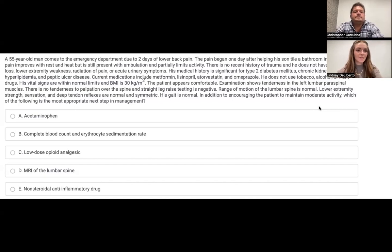Let's get started. So a 55-year-old man comes to the emergency department due to 2 days of lower back pain. So looking at that, it's the ED, he's an older man and has some back pain.